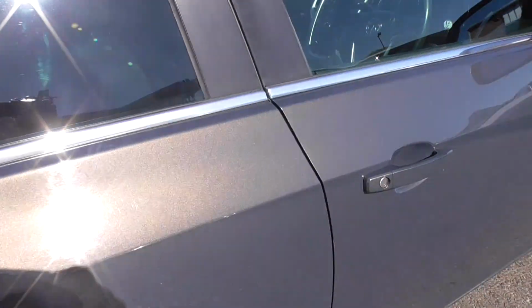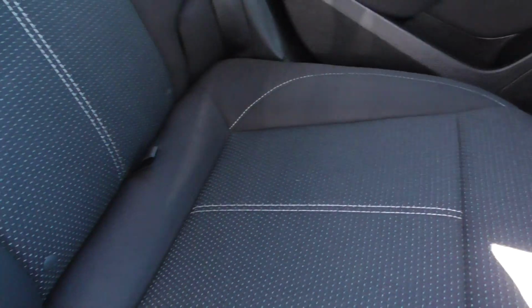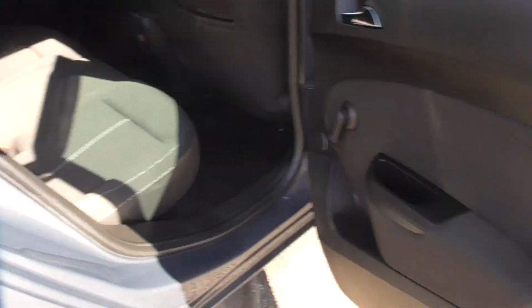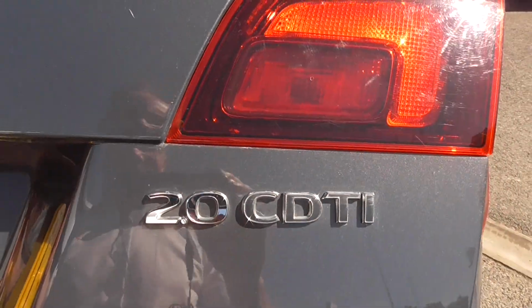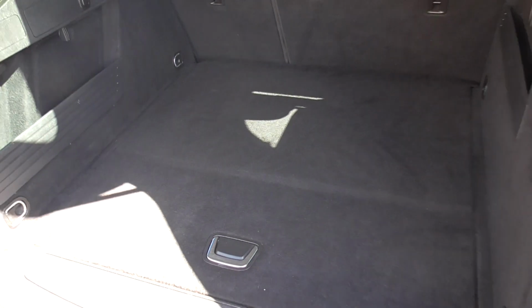In the rear of the car, even though the gentleman did have children, again, it's in great order. I must admit, the Vauxhall interiors do wear really, really well, and they always valet up absolutely spot on. So you get the white fleck in the seats. In the boot, again, taking a look there, we've got this 2 litre CDTI badge, and then we've got the roller blind as well. If you've not got one of them in, they're about 150 quid on eBay. But as you can see there, a lovely boot.